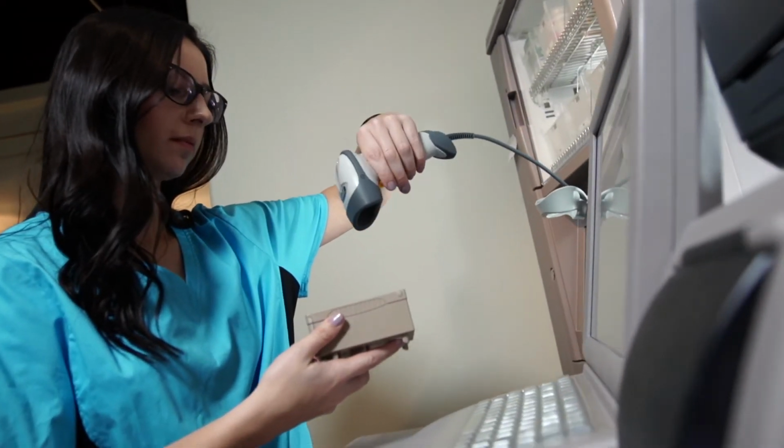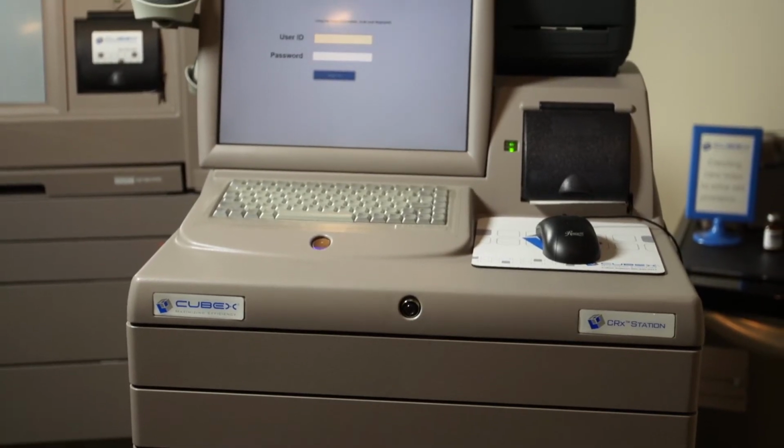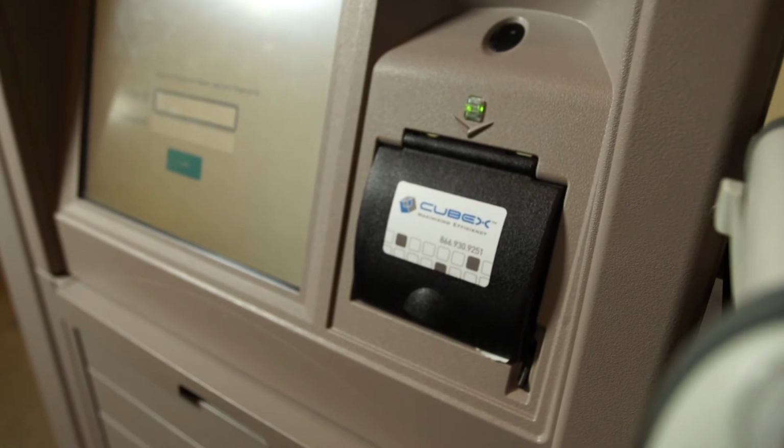CubeX implementation was very smooth, it was very nice. It definitely takes some time, it takes a lot of labor up front to load the machine, do the training, but it's all well worth the time. Every hour you put in up front to do it right saves you 3 hours down the road in on-call deliveries and everything else that goes along with it. The most important part is when you take the time to do it right and get it done right, it's amazing how well it works.